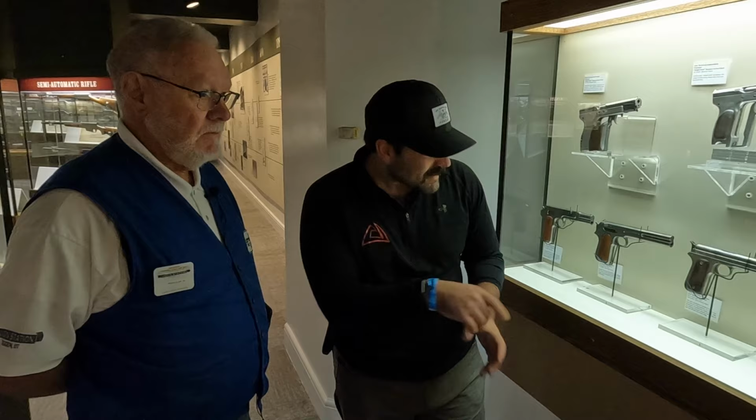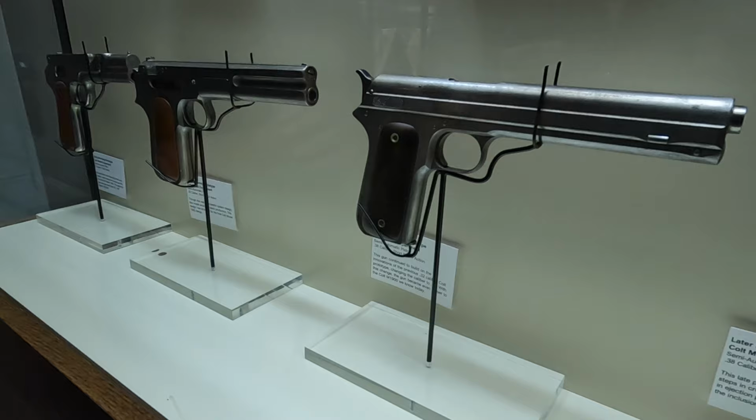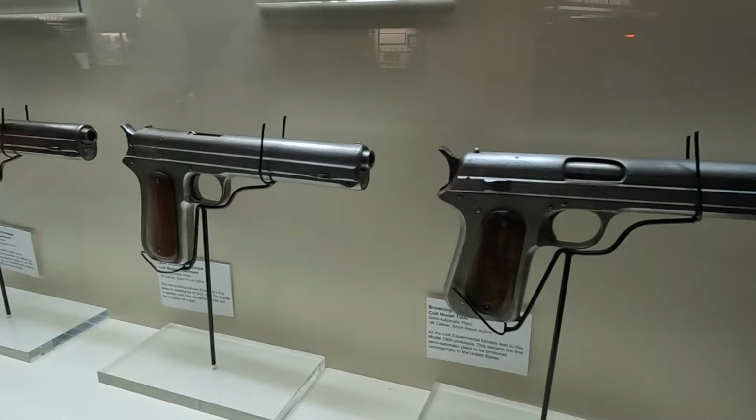Well, the evolution, actually, this is in correct order. This is the first 1900 that he produced as a prototype. Then this is the secondary one, and this is the tertiary one. Oh, wow. So this progression is correct.